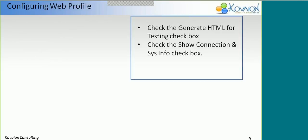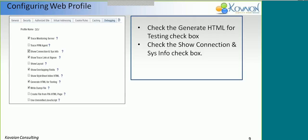Next, configuring the web profile. This is not mandatory, but it is recommended. We need to navigate from the PeopleSoft Internet Architecture to configuring the web profile. In the debugging tab, we need to select show connection and sysinfo and generate HTML for testing. By enabling this only, PTF Test Framework can record HTML objects correctly, and it can record menu, component, page metadata correctly. Without that, it can't record those properly.